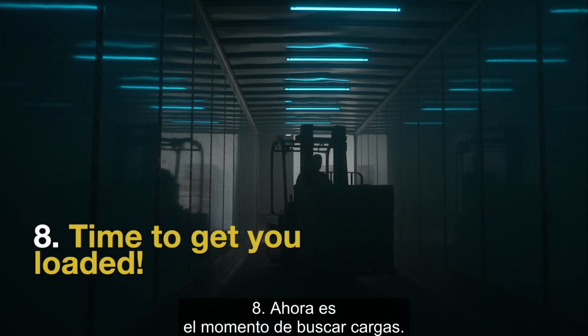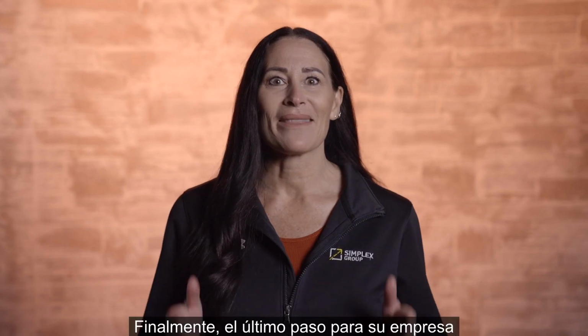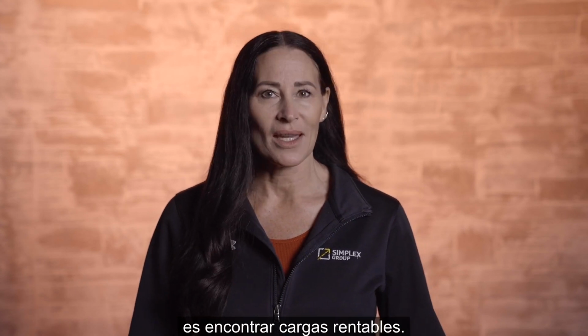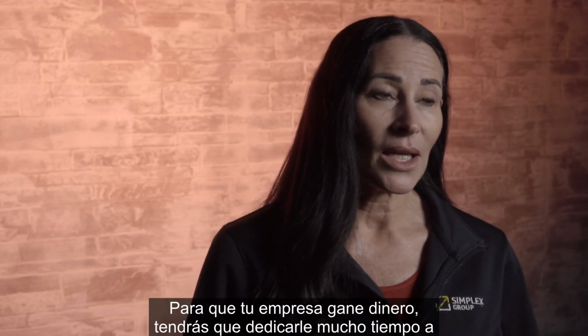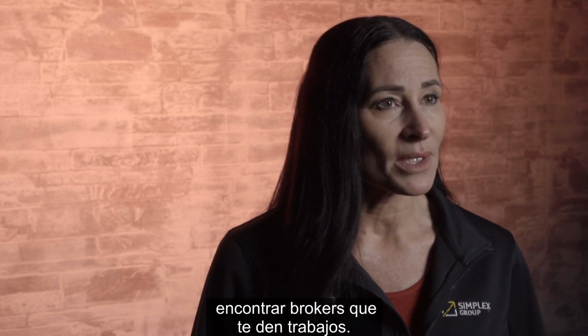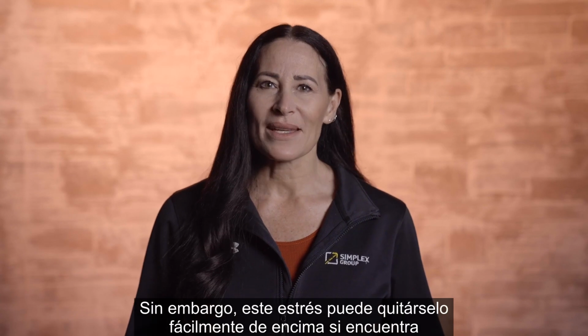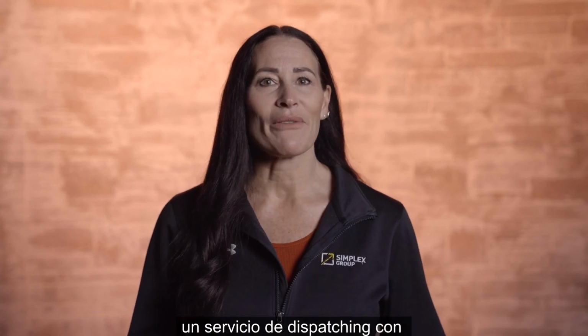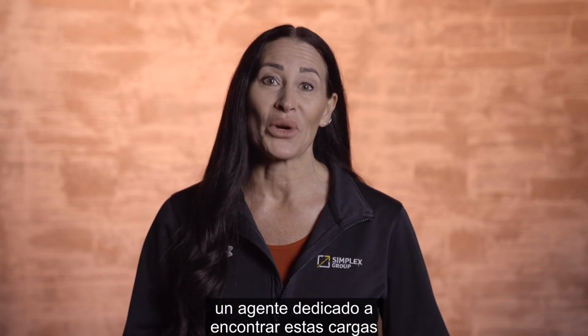Step 8. Now, it's time to get you loaded. Finally, the last step for your business to begin operating is to find profitable loads. In order for your business to make money, you will need to put in a lot of time to find brokers that will give you transportation jobs. However, this stress can be easily taken off your shoulders if you find a dispatching service, where you will have an agent dedicated to finding these loads for you.